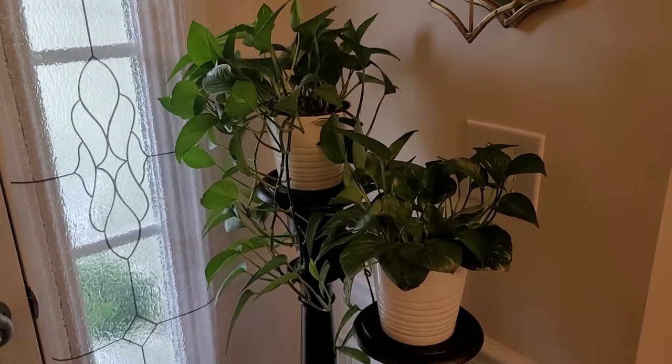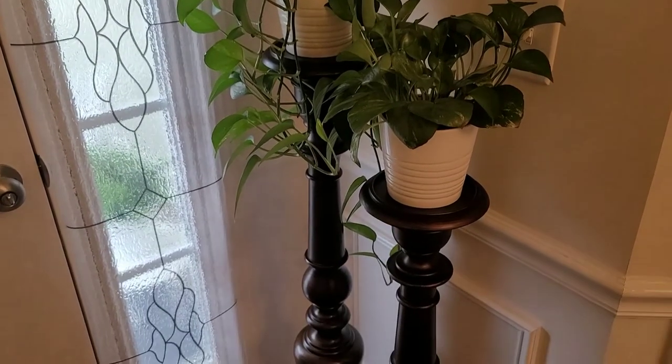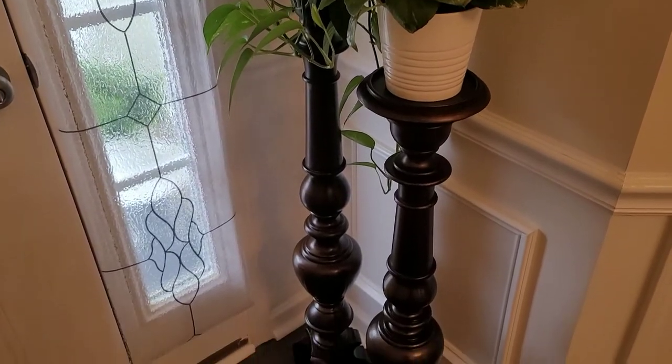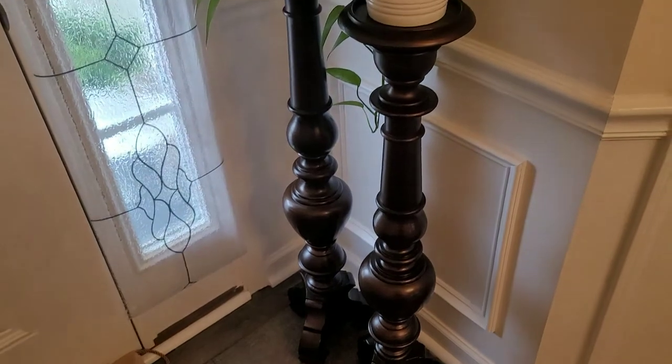decor. As you can see, nothing fancy. The house is just back to normal. All the Christmas stuff is gone. So what I'm gonna do right now is just basically go around and share one or two things.